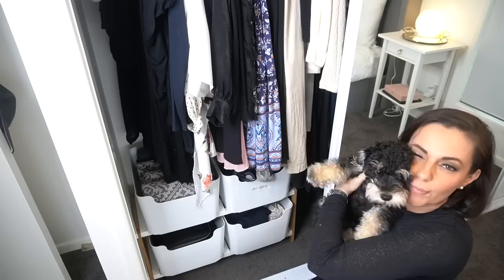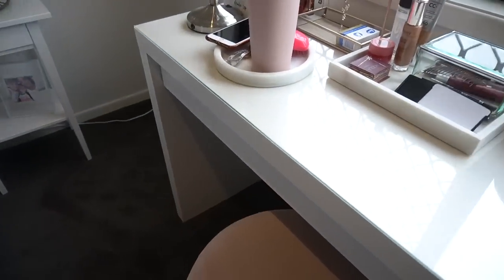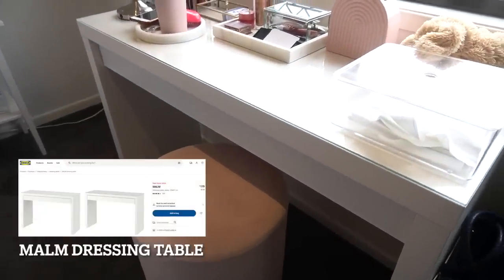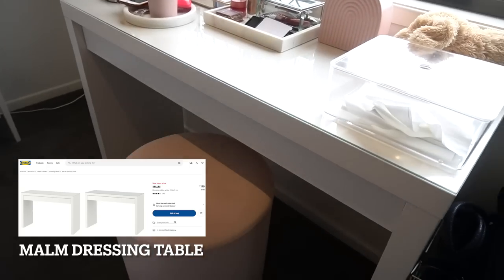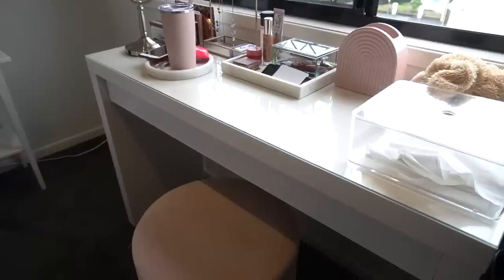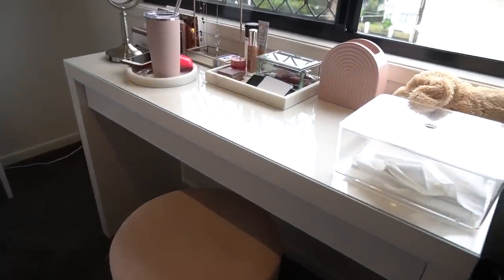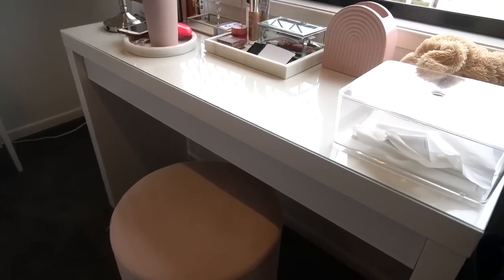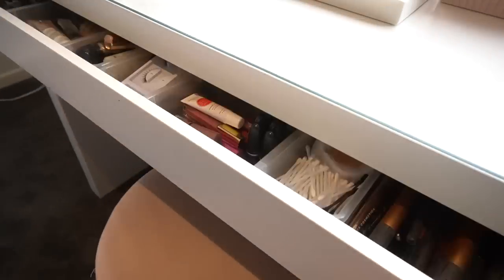All right, what else do we like from IKEA? Let's keep going. So this is my makeup vanity. It is part of the Malm range, and I have had this makeup vanity for many, many years, and it has honestly held up pretty well. I did go to IKEA and get some replacement drawer runners because these ones wore out a little bit, but to be fair, I've had it for five, maybe even six years. And it has held up really, really well.